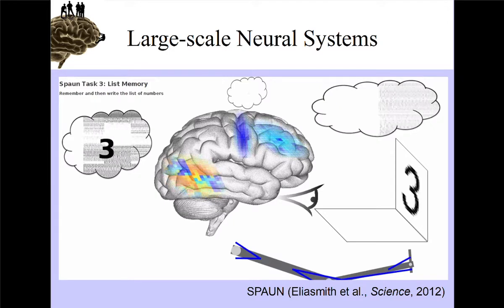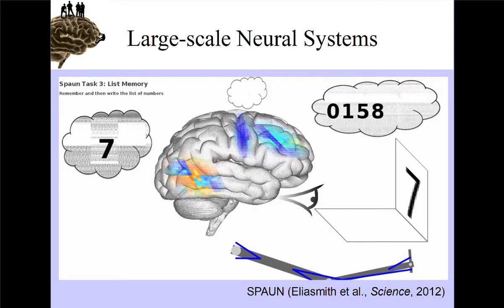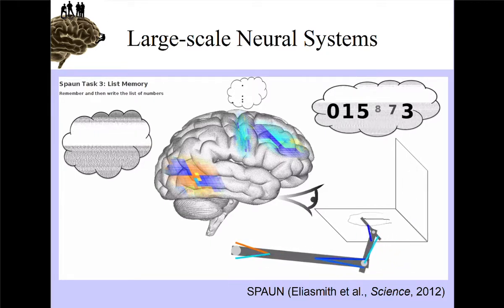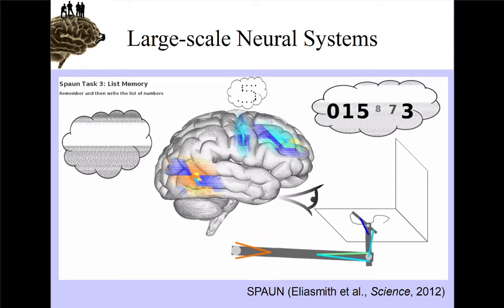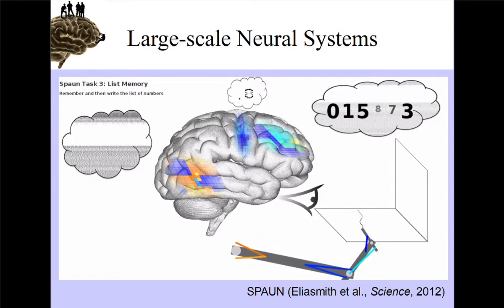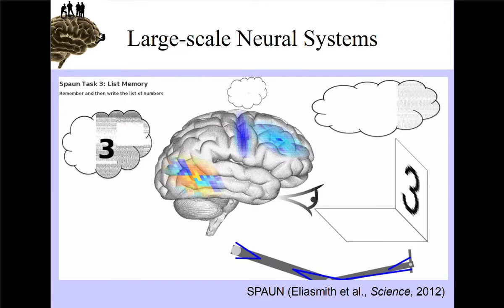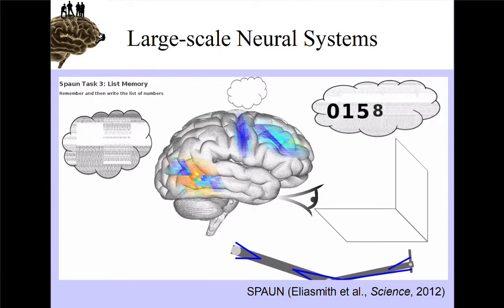So the digits on the right, the 3, and now we're showing 0, 1. So we're showing a sequence of numbers. The system has to recognize those numbers. It has to remember that sequence of numbers. You're seeing that in the top right. And then when it's shown a question mark, it has to know to sequentially go through its memory and write out the particular elements that it has currently remembered. So it has to do an interesting sequencing task, and it has to do a memory task.